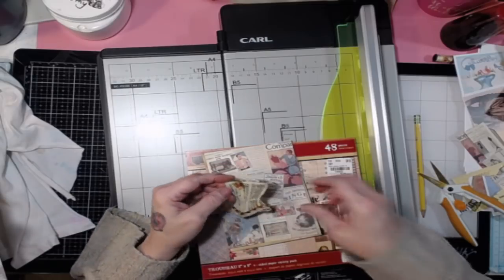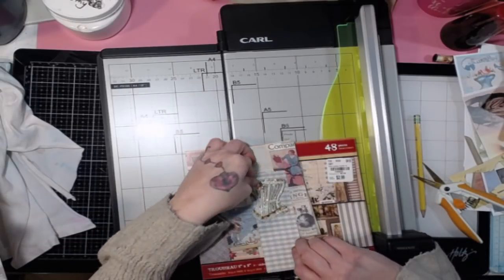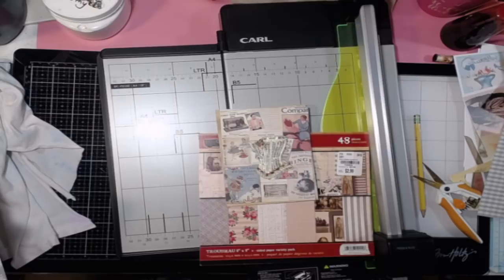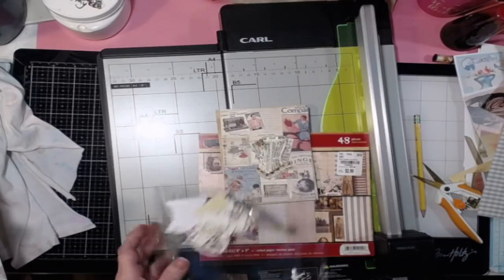That either on a piece of plain paper, like on the back of something, or use that die cut if I can find it. What is this? Can't get things out of my drawers. Alright, let's see. I have stuff in there.